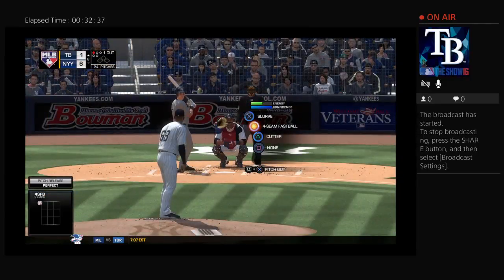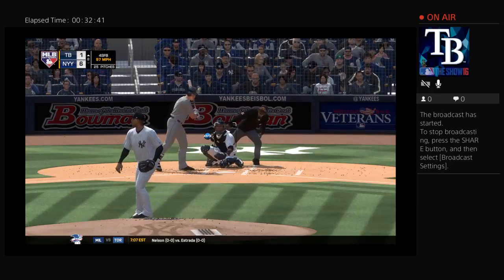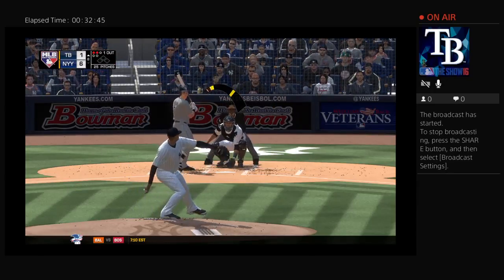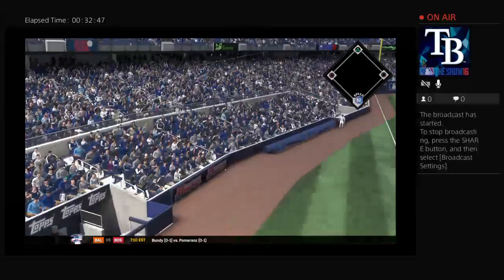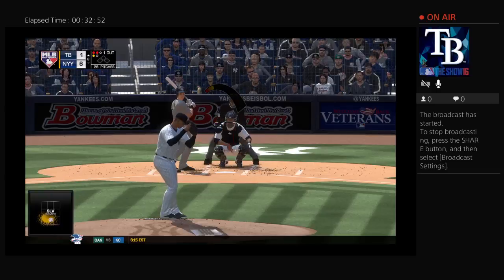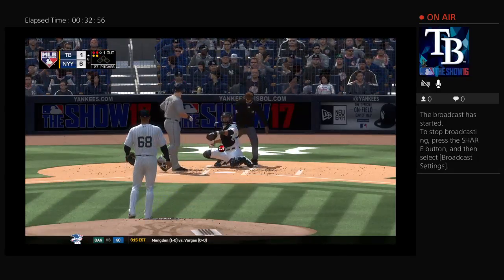Logan Morrison comes on with 1 away as he looks at a ball. It's 1-0. Ball 2. Ready with the 2-0. Chop fouled over towards the coaching box. He's set, and the 2-1 pitch. Started that swing a bit too early.